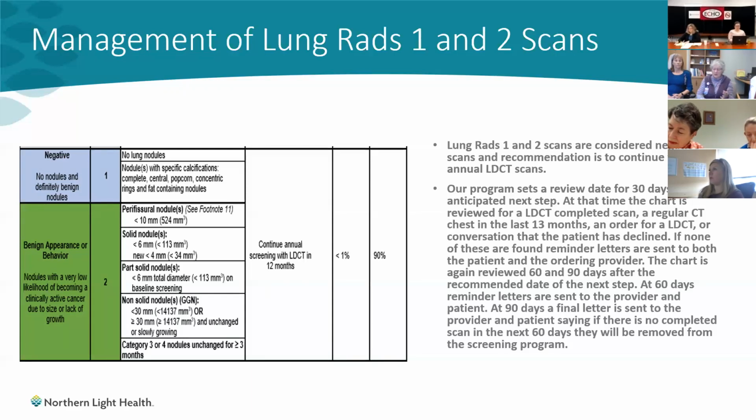If we don't hear or see anything within another 30 days, so at the 60-day mark, then we send another set of letters. And 30 days after that, at the 90-day mark, if there's still nothing there, a final letter is sent, and it basically says that if nothing is there in the next 60 days, we will drop the patient from the program. Both the patient and the ordering provider are notified of that. So essentially, it's about 5 months out from the original date of the scan. And I will say with that 90-day letter, that's typically when we see the order placed or the patient calls saying they do want the scan. So we get a lot of calls and feedback generated from that 90-day recall.